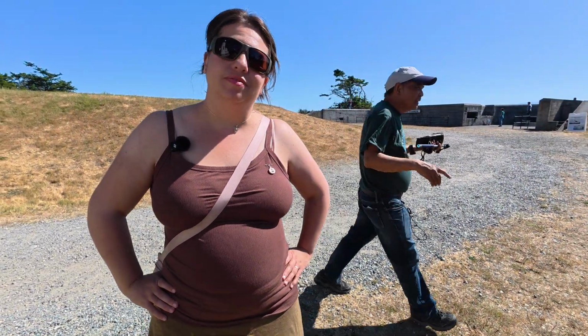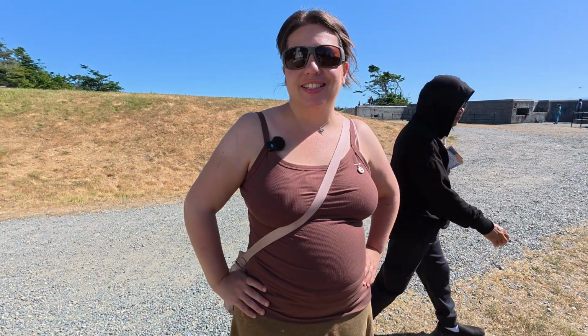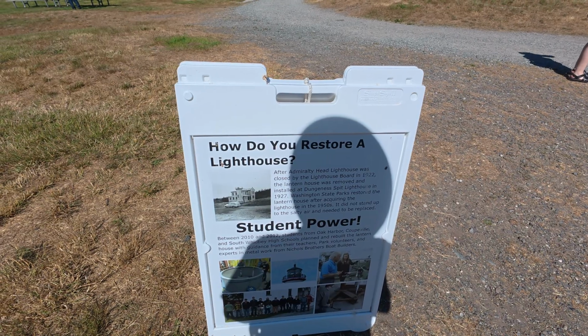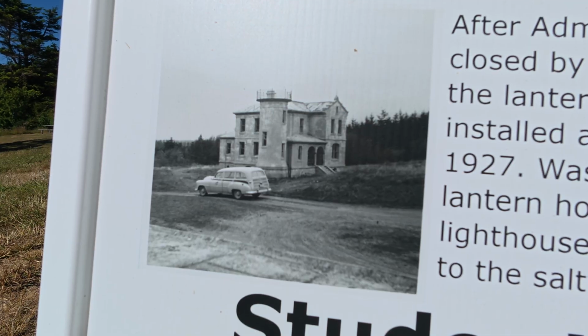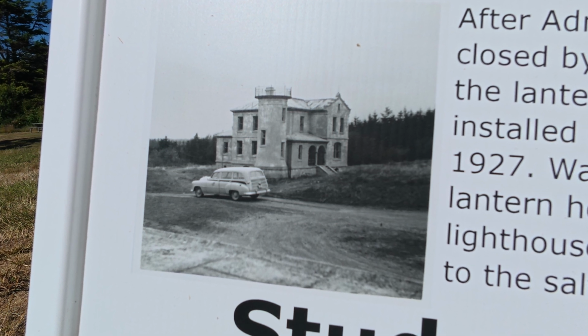I live in that one. I haven't even been in it yet. So the state parks restored this in the 1950s, and it actually was looking pretty sad.